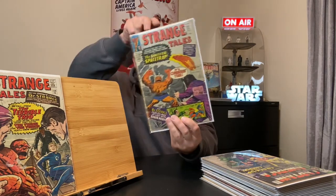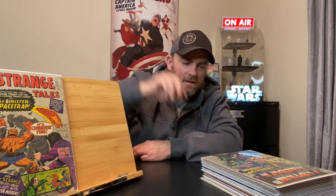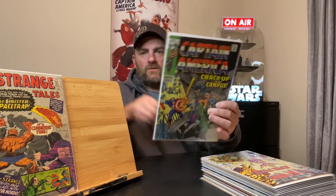It's not in very good condition, but it is a copy of Strange Tales, issue 129, so that's pretty cool. And it's a nice 12-cent Marvel book there. I also got another 12-center, which is Strange Tales, issue number 132, right there. And then I also got a 15-cent Captain America book, issue number 120.